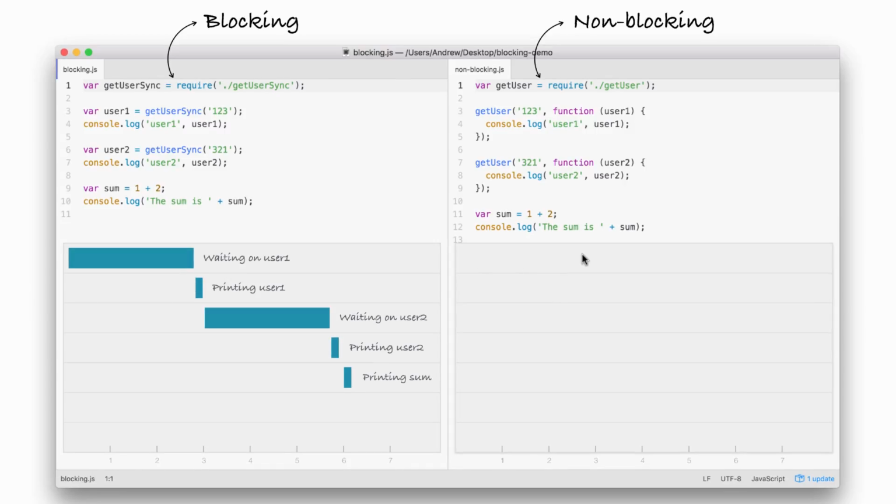On the right, we have our non-blocking example. This is how we're going to be building our Node applications. Let's go ahead and break this down line by line. First up, things start much the same way. We're starting the getUser function for user1, which is exactly what we do here. But we're not waiting. We're simply kicking off that event.